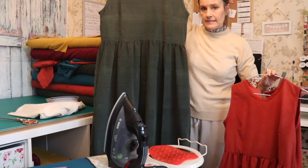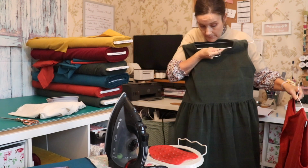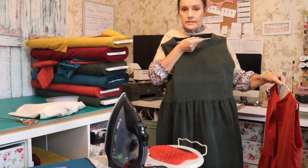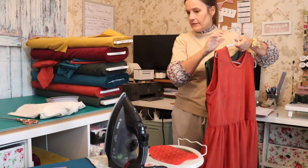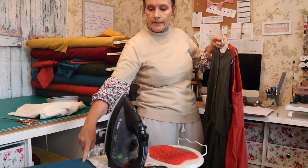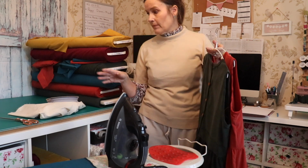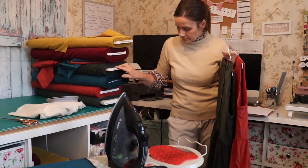Then this is the maxi length in the bottle green, which is proper maxi, great with your boots. You'll see a bit more of me wearing them later on. So that's the maxi, and the teal that I've got here on the ironing board is the midi length. So there'll be 3 options to choose from, and all these different corduroy shades.